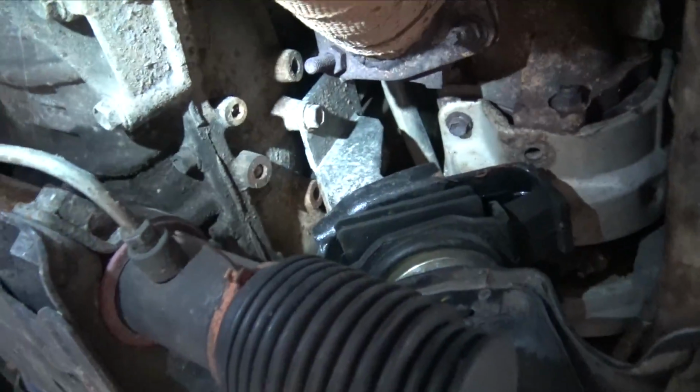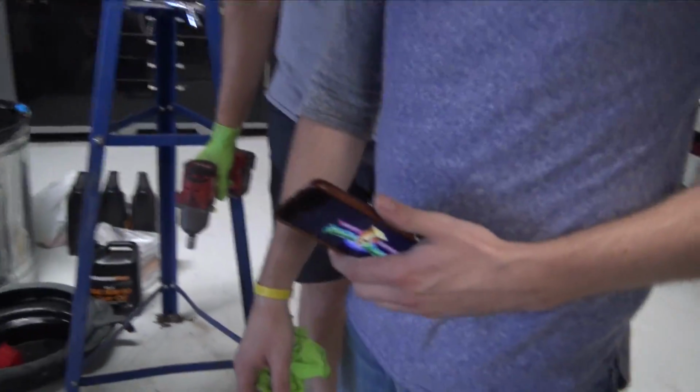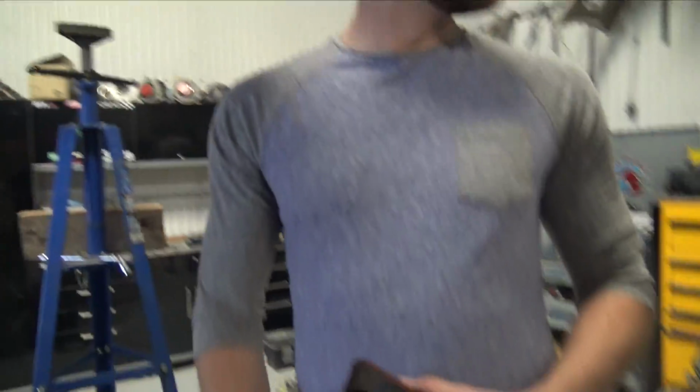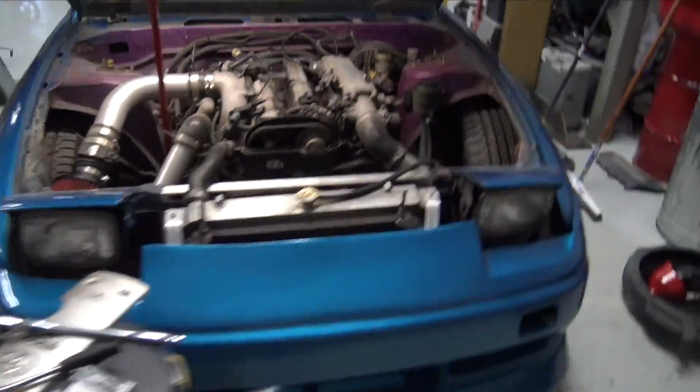These are those $120 shipped eBay mounts. So these guys are messing with this. We're playing with Hondas over here, but you guys already seen that. We're gonna get this thing ready. All right, so Blake's over here changing the spark plug.